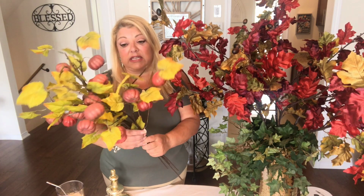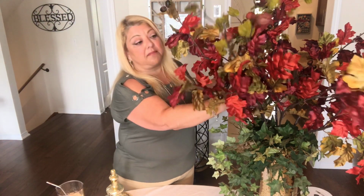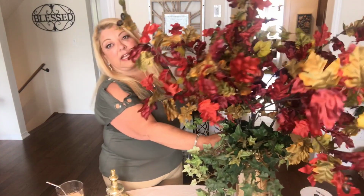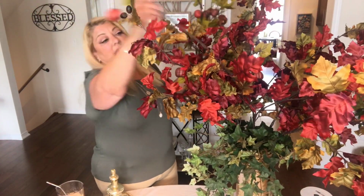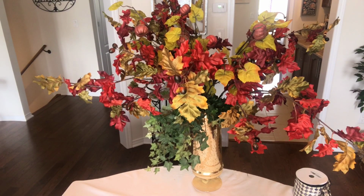I mean, you guys have seen these a million times. But when you mix and match these together, let me bring it forward again so you can see, you really get a good impact. Okay guys, there's the floral arrangement all done. Now, when I place it in its permanent spot, I am gonna play with the stems a little bit to go to the directions I like. But I hope this gave you an insight as to what I'm doing.